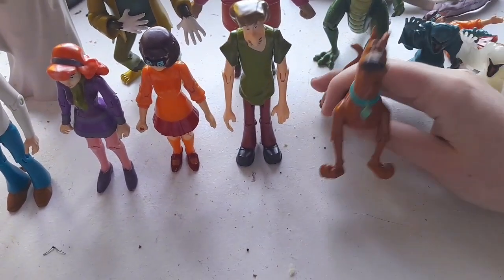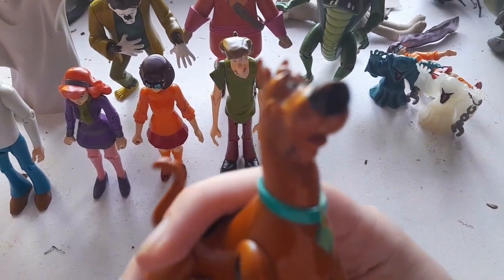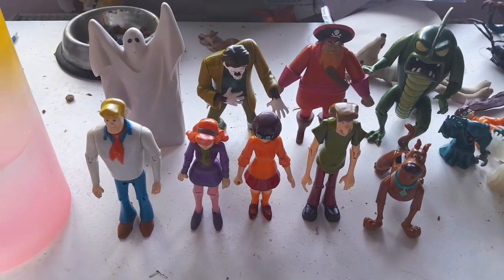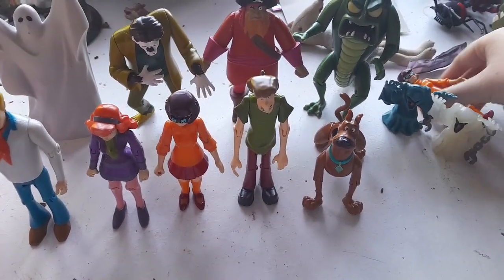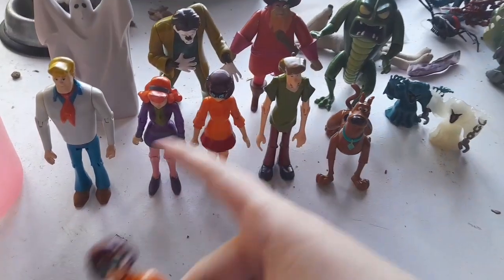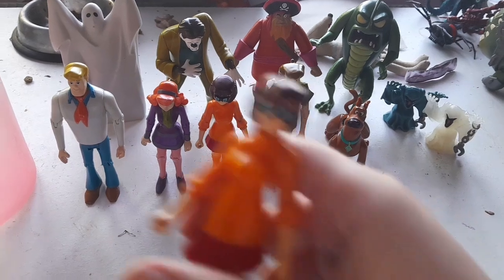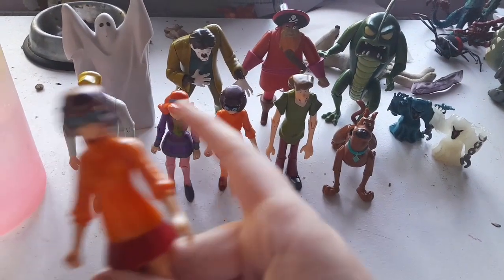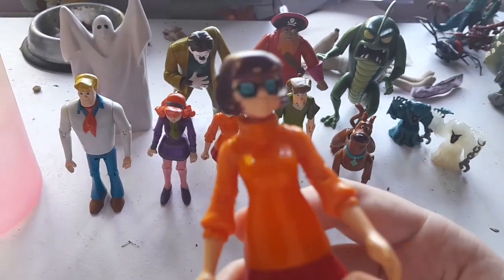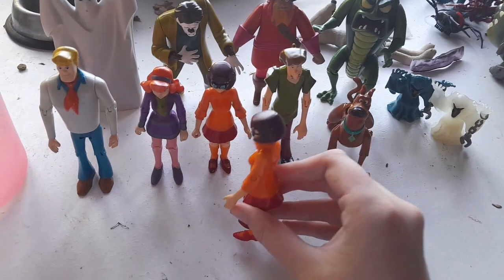And I've got one of my favourite characters from Scooby-Doo, which is, of course, Scooby-Doo. And then, next up, we'll do the monsters. Actually, no, before I get to the monsters, we've got another Velma there. I got this Velma before I got that one, before I got those mystery gang people, and before I got the monsters along with the Scooby-Doo mystery gang. This is the first Velma figure that I got. It's like a clone version of Velma.